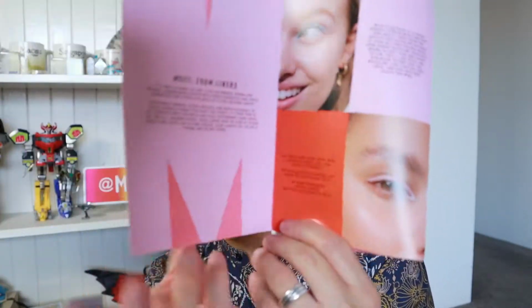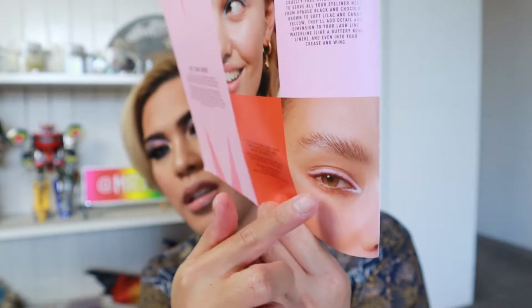Like this one over here. I don't know if that's going to show up really well on camera, but it looks really cool. I kind of want to do that look but all over the eyes.